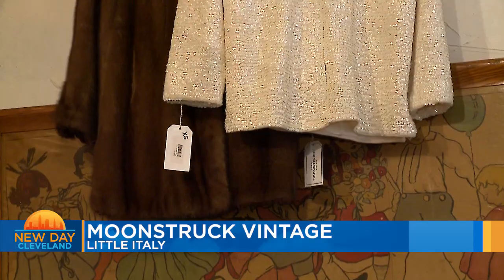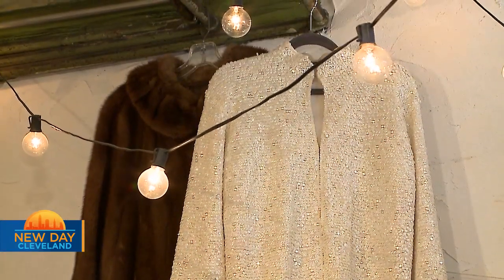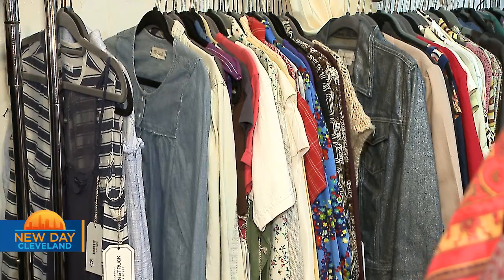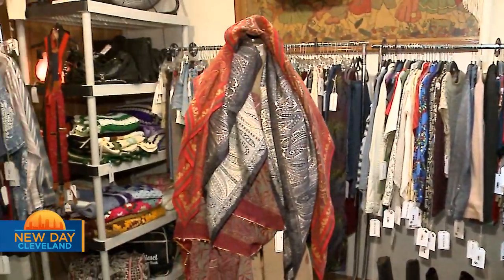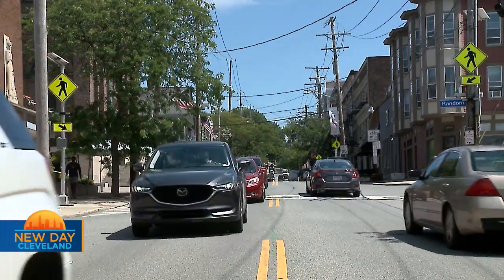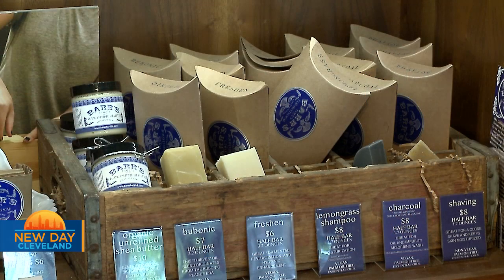Every week we have new items, and we're always listening to our community. We know we've been successful when somebody walks out of the store wearing that item or using that item immediately. We know that's a home run for us. We just really love being part of Cleveland, and in particular Little Italy. We feel like we found our home. I don't know if this business would exist someplace else. It's been great. It's been wonderful. It's everything I always dreamed about.